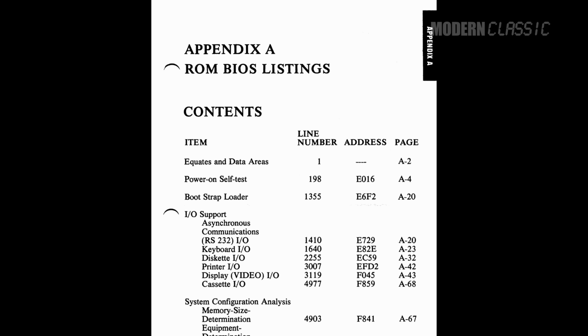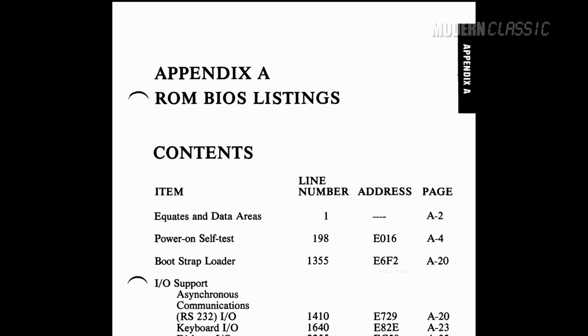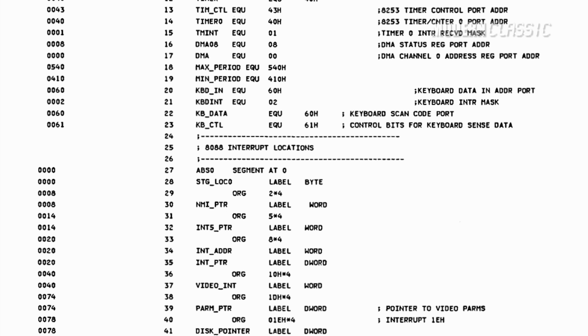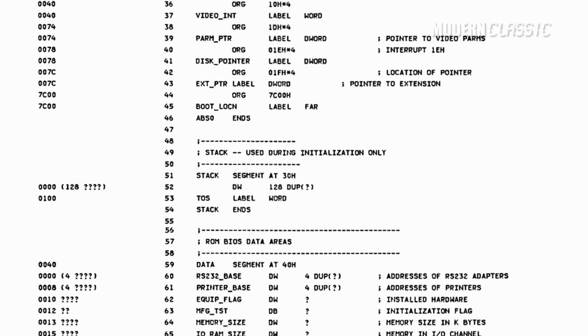IBM thought they'd pulled a clever trick by publishing both full documentation and the actual copyrighted code to their BIOS in the PC's technical reference manual. That meant that anyone who incorporated the BIOS could be sued for copying it straight out of the manual, and this actually happened several times.